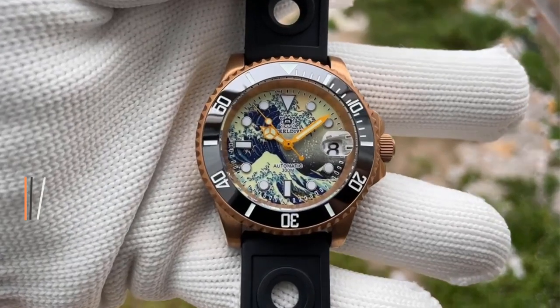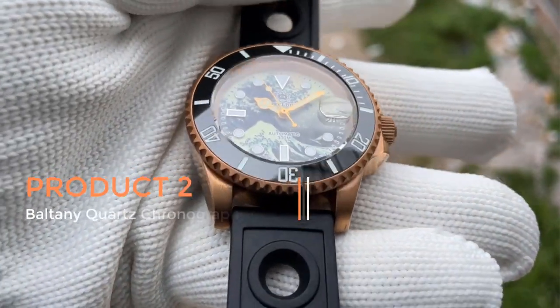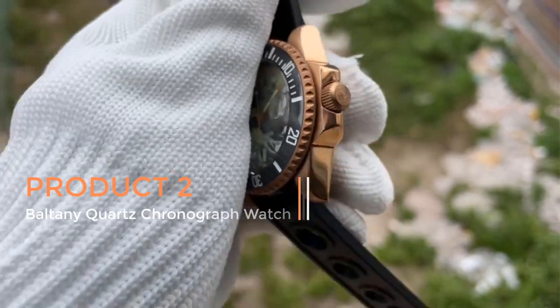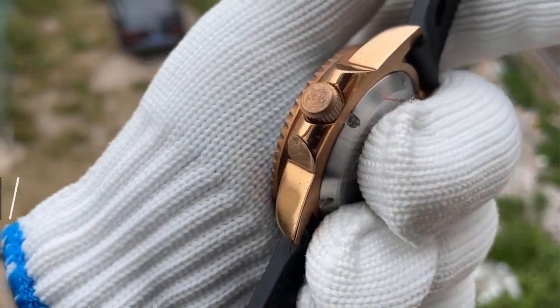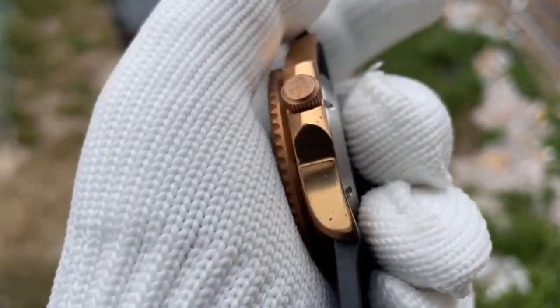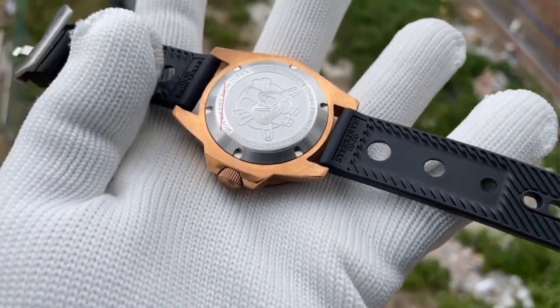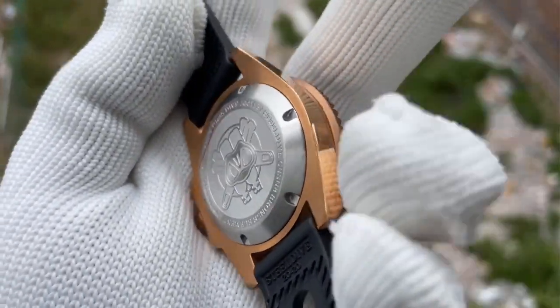Product 2. Product name: Baltany Quartz Chronograph Watch. The Baltany Quartz Chronograph Watch, featuring the VK67 movement, is a high-quality timepiece designed for those who appreciate both style and functionality. With its impressive features and classic design, this watch is a standout choice in the world of timekeeping.